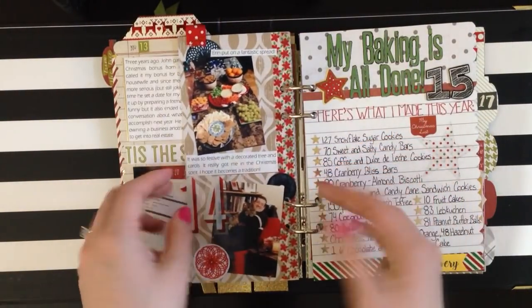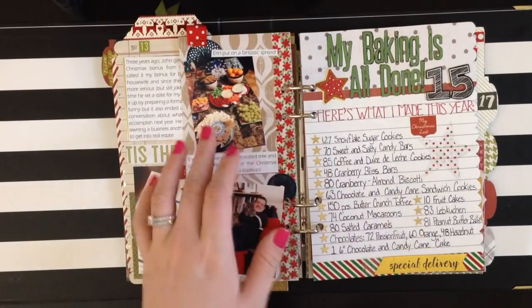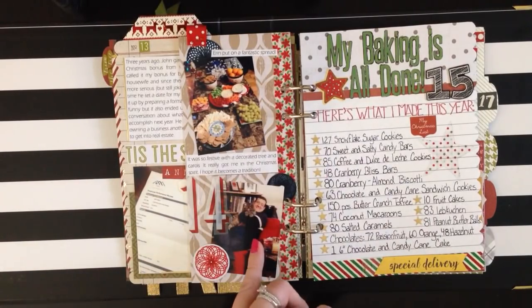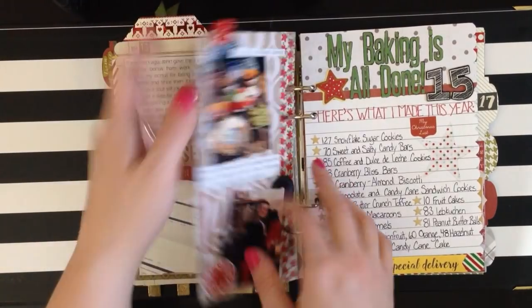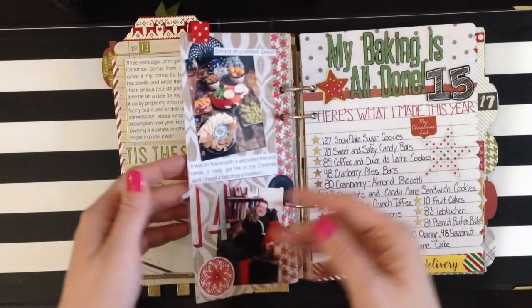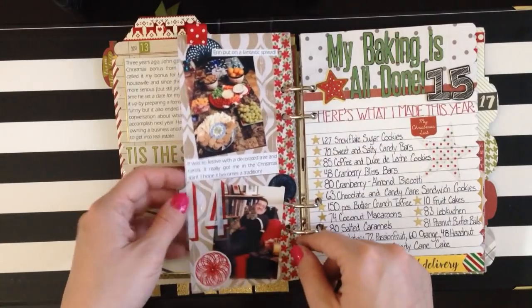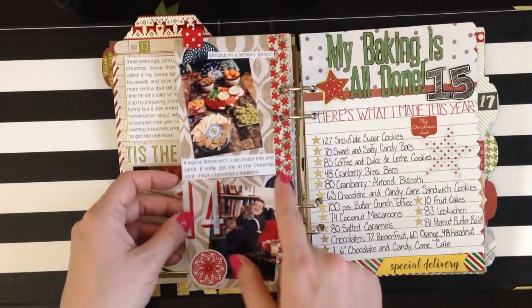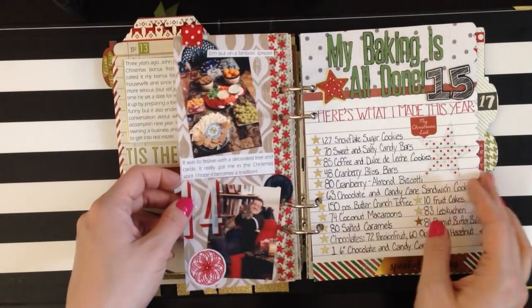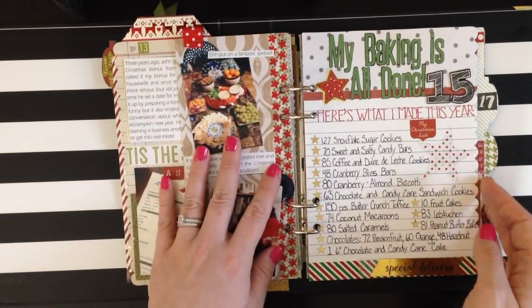And then on the back, more pictures of the snacks she'd put out on the table, and her boyfriend holding the cat. And I didn't think this 14 was big enough. I don't know, it's not eye-catching, so I put the Heidi Swapp 14 on here too. And my sister actually gave me a spirograph, so I spirographed some little embellishments for that page. I thought that was really fun.